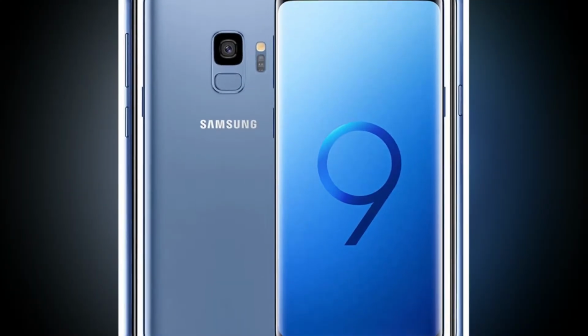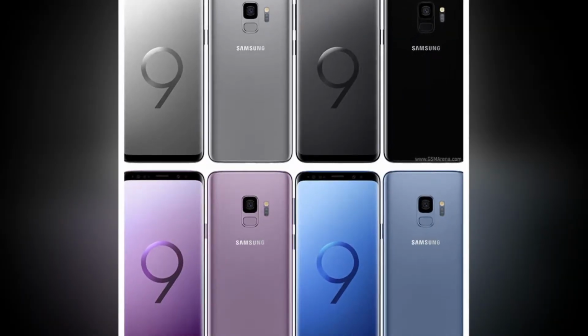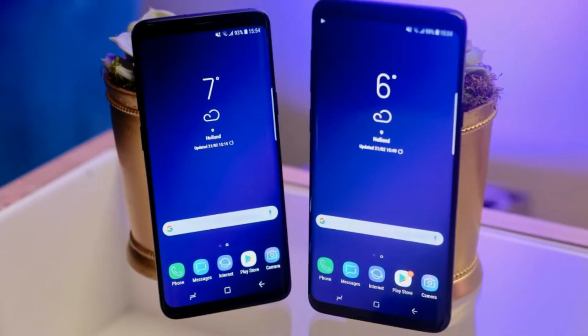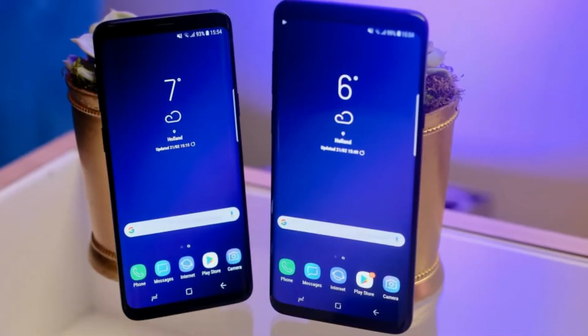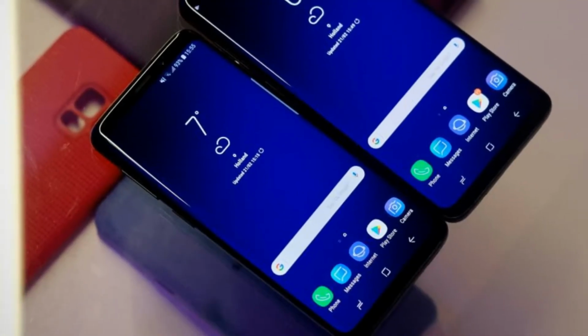Offering up a beautiful design, top specs, and one of the most interesting camera setups around, on paper at least, the S9 has the capabilities to be 2018's Phone of the Year. Scroll down to find out everything you need to know about Samsung's latest flagship.